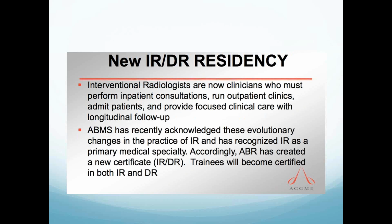And this is key. So we came from a field of diagnosticians, or diagnostic radiologists, the majority of whom are not necessarily interested in patient care. It's not their primary endpoint. And their interest in diagnosis is not necessarily therapy or evaluation and management of patients, to a specialty that's really highly focused on it. And that's why they developed the specialty. We're now clinicians who must perform inpatient consults, run outpatient clinics, we admit our patients, we provide focused clinical care, and we have longitudinal follow-up. In fact, many of my patients are following for life, and that's critical to provide quality care.